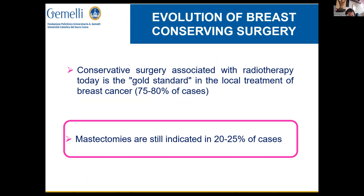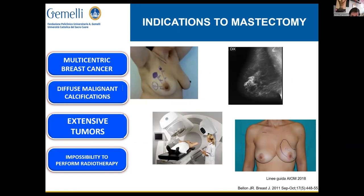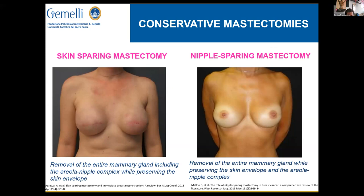Indications to mastectomy are multicentric breast cancer, diffuse malignant calcifications, extensive tumors, and impossibility to perform radiotherapy. Therefore, mastectomy remains a valid surgical alternative in selected cases and is usually associated with immediate breast reconstructive procedures. When a breast conservative surgery cannot guarantee adequate local control and good cosmetic results, a total mastectomy should be selected.